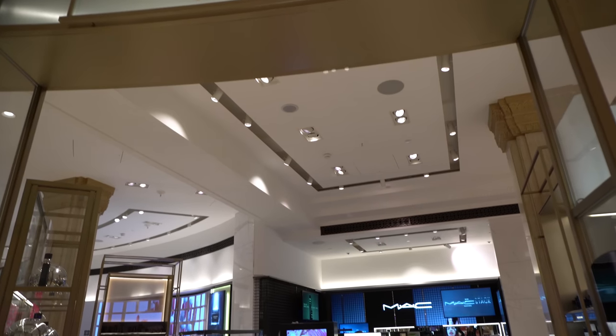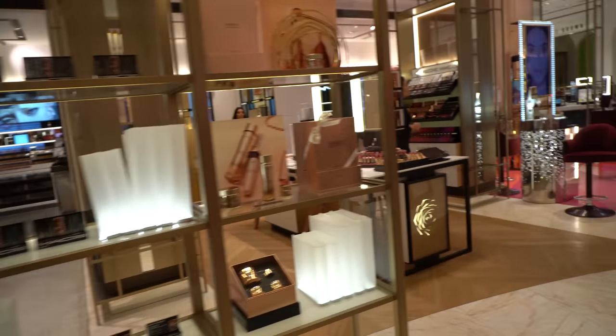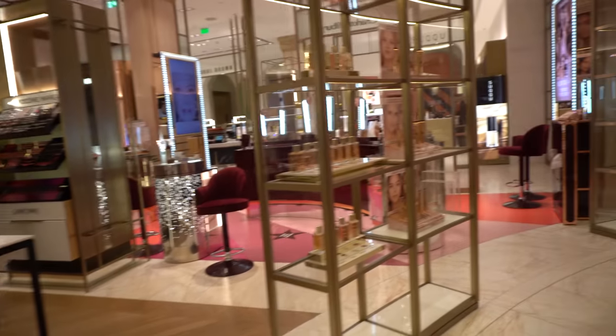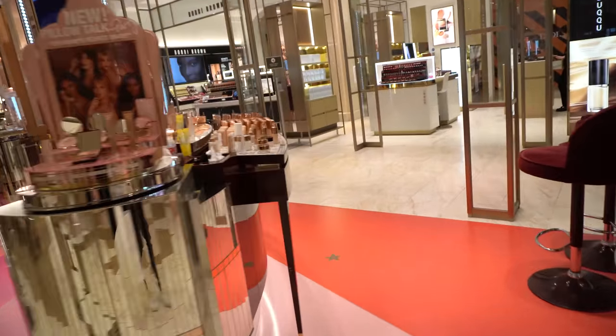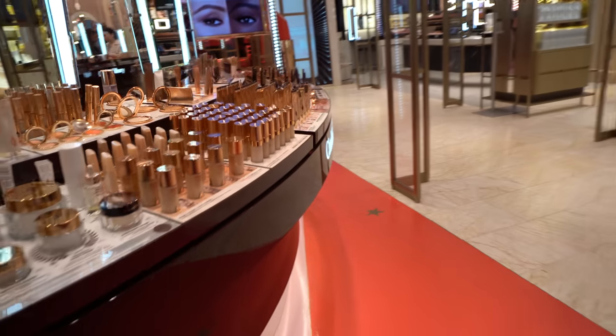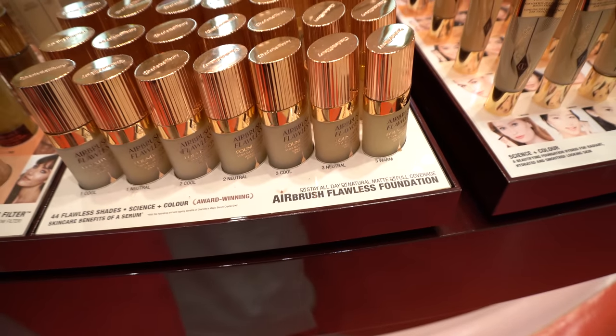Oh, I could literally spend all day in here. I swear this is the first MAC in the world that doesn't have blaring music. So yeah, they're definitely in keeping with the theme for Harrods. But I'm going to grab some foundation from Charlotte Tilbury. I'm quite happy with the one that I've got, although I haven't got much on today because it has fully run out. But I'm going to get the Airbrush Flawless Foundation.